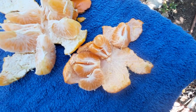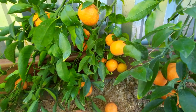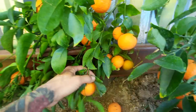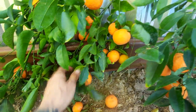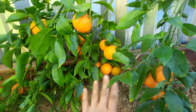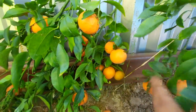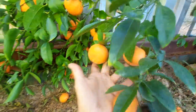So let's look at one more here. All right, guys, so the final mandarin I'm going to be talking about today is the quinoa mandarin. And the quinoa mandarin is just an amazing flavor. Okay, so this one, I don't actually fresh eat these. I actually juice these. And these can be seedy.